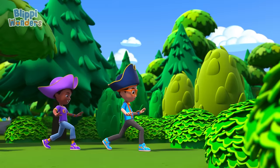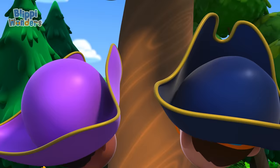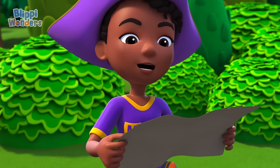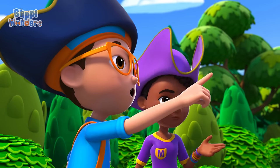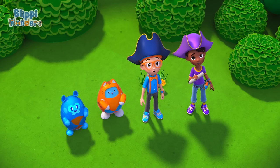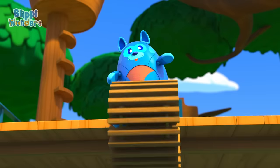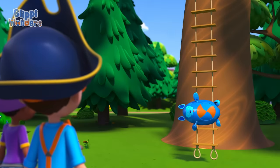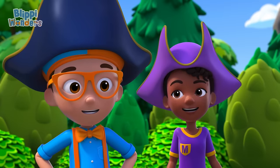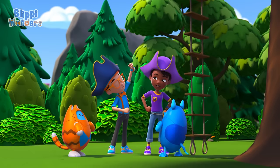One, two, three, four, five. The map says we need to climb up the tree. How are we gonna do that? Look, a rope ladder. Nice work, First Mate Debo. Treasure, here we come.